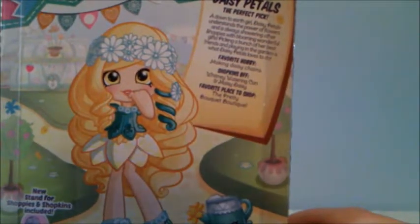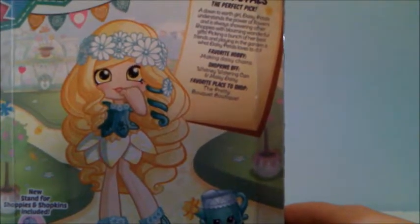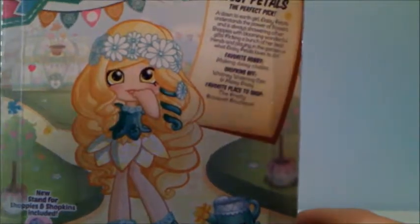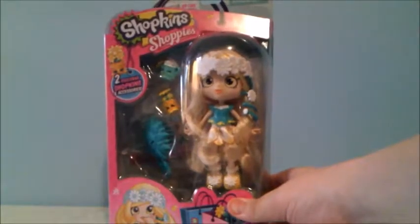Her favorite hobby is making daisy chains. Her Shopkins best friends forever are Whitney Watering Can and Maisie Daisy. And her favorite place to shop is the Pretty Bouquet Boutique. So anyway, let's get her open.